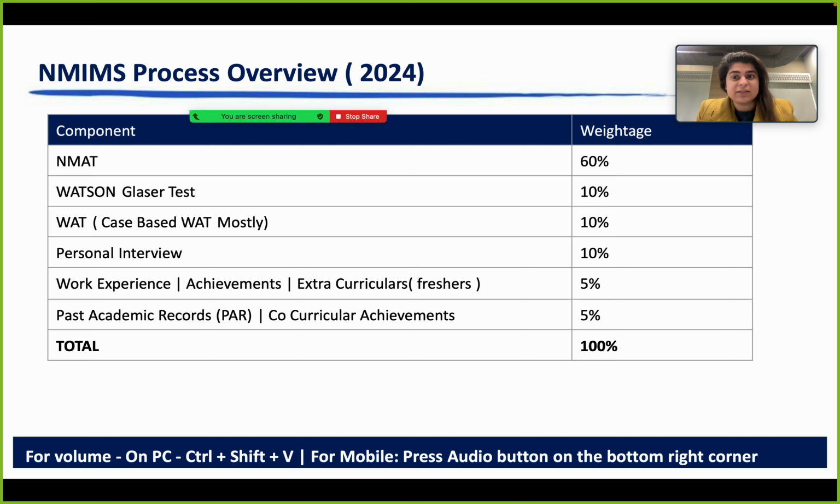This is going to be a 30-minute online test with 40 questions, divided into 5 sections. Each section has 8 questions. These 5 sections come from different categories, with questions based on inference, deductions, evaluating arguments, conclusions and assumptions. So what you have studied in NMAT critical reasoning, these are easier-level questions, and easier decision-making questions.